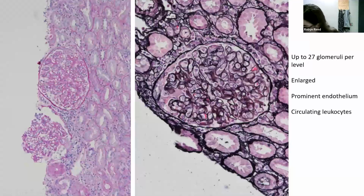We had a total of 27 gloms to look at, which is a little bit of a small sample by our standards, although I know that in the adult world, that's still a pretty good sample. And most glomeruli looked like these here. They were enlarged, particularly for a 10-year-old. And they look kind of busy. The reason that they're busy is that they've got enlarged prominent endothelial cells and a lot of circulating leukocytes, mostly mononuclear leukocytes.